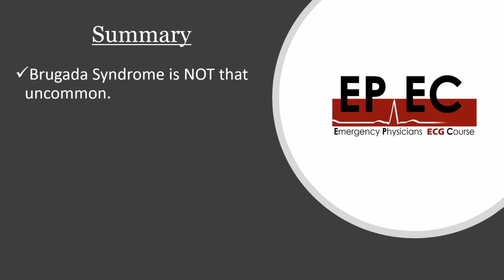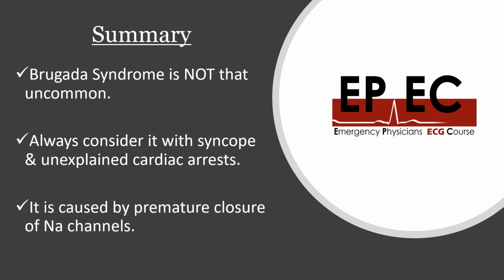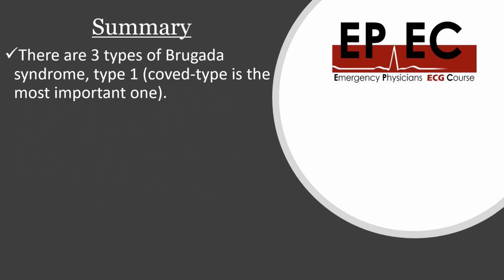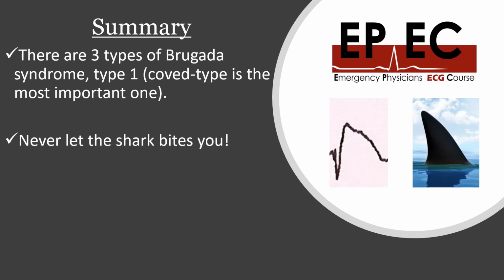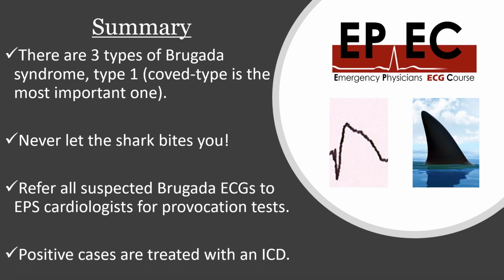So Brugada syndrome is not that uncommon. Always consider it with any syncope or unexplained cardiac arrest. It is caused by premature closure of sodium channels. There are 3 types of Brugada syndrome: type 1, type 2, type 3, and type 1 is the curved type, the important one. Never ever let the shark bite you. Refer all suspected Brugada ECGs to an EPS cardiologist. Positive cases are treated with an ICD.